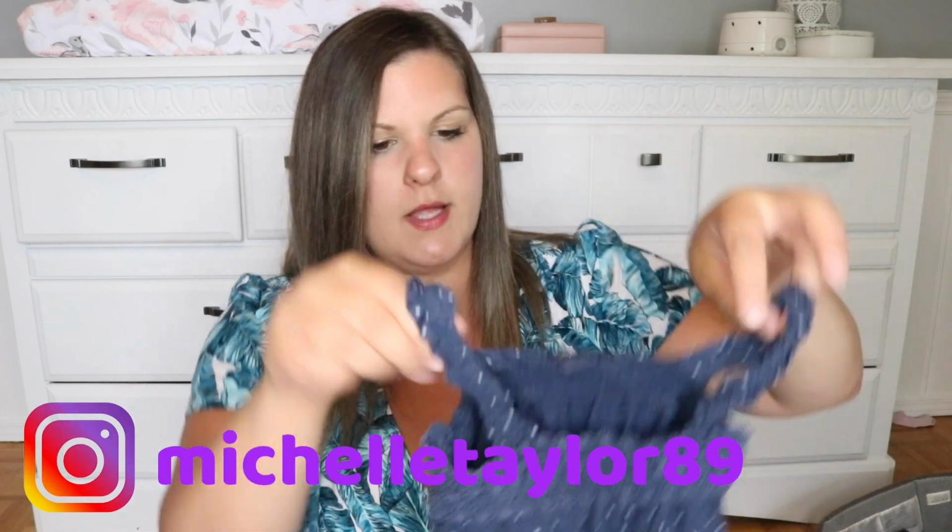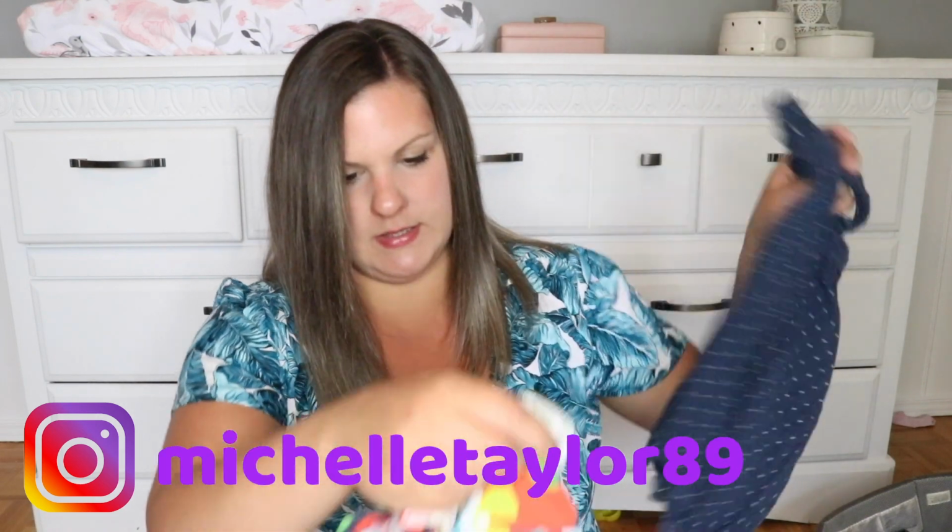You can get the t-shirt ones. You can get the little strappy ones like these. I also have this one here, which was just from Walmart. Clothes has been super hard to find right now because everything is still closed where we're living. Nothing is open, which is really difficult. I also have this one.